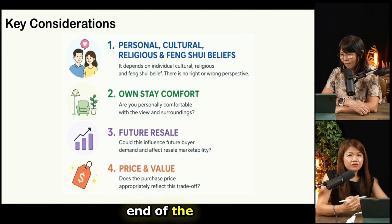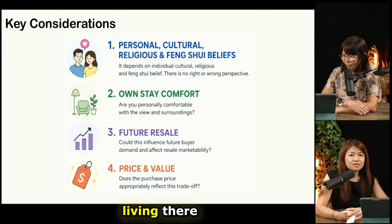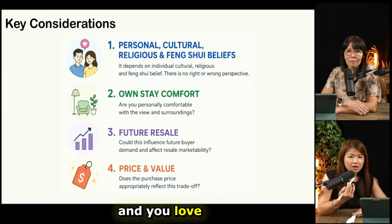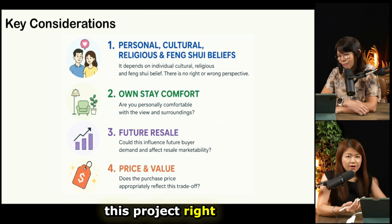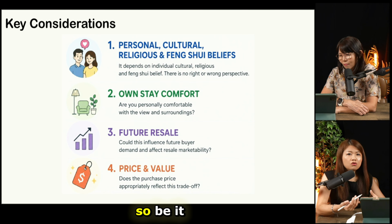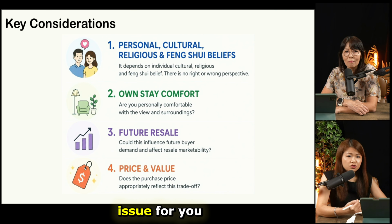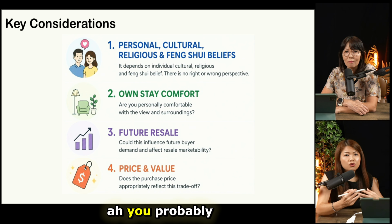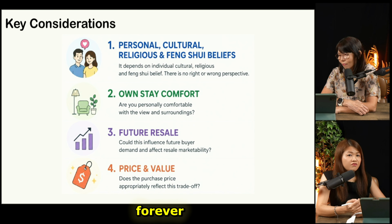So at the end of the day, right, you are the one who is living there, and if you are perfectly fine with it and you love everything else about this project, right, the location, greenery, MRT and a good school, so be it. And it may not be an issue for you. But there's one thing you also have to remember. You're probably not going to own this property forever.